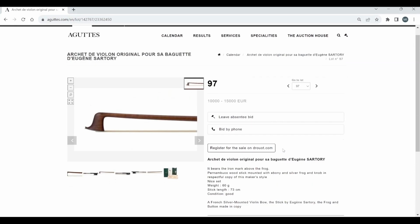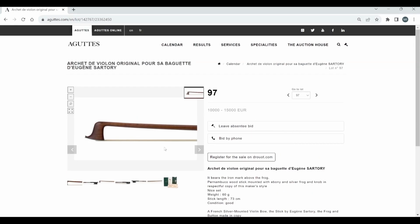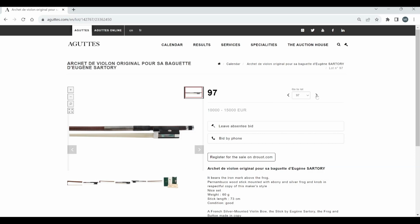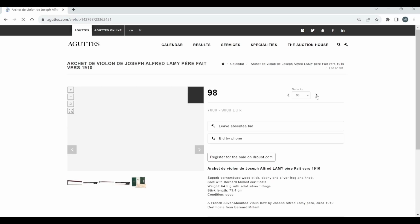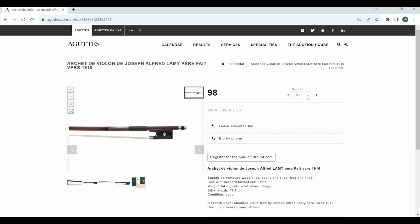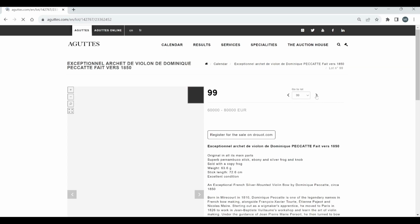Wow, a French silver mounted violin bow, the stick by Eugene Sartre, the frog and button made as a copy. So, as we always say, Sartre, very popular at the moment. 10 to 15,000 on that. Probably reflects that the frog is not original. French silver mounted violin bow by Joseph Alfred Lamy Père. Another one with the Bernard Millant certificate there, 7 to 9.